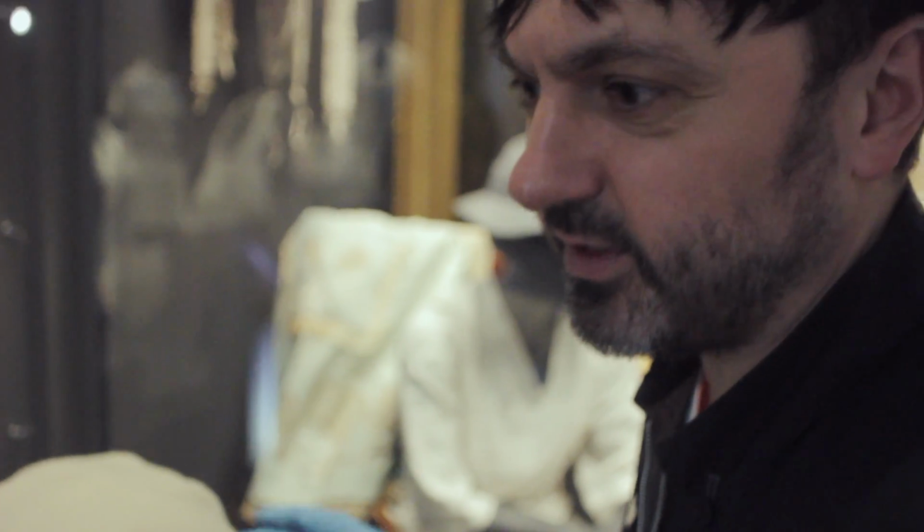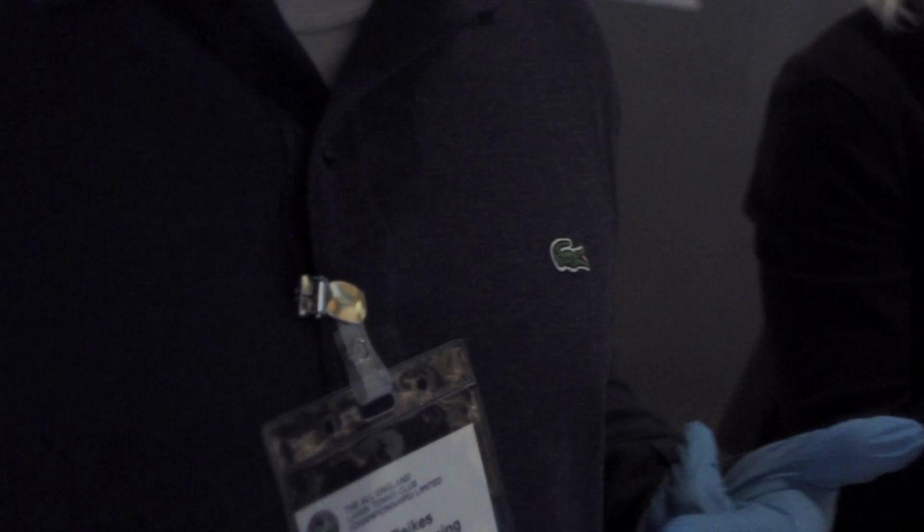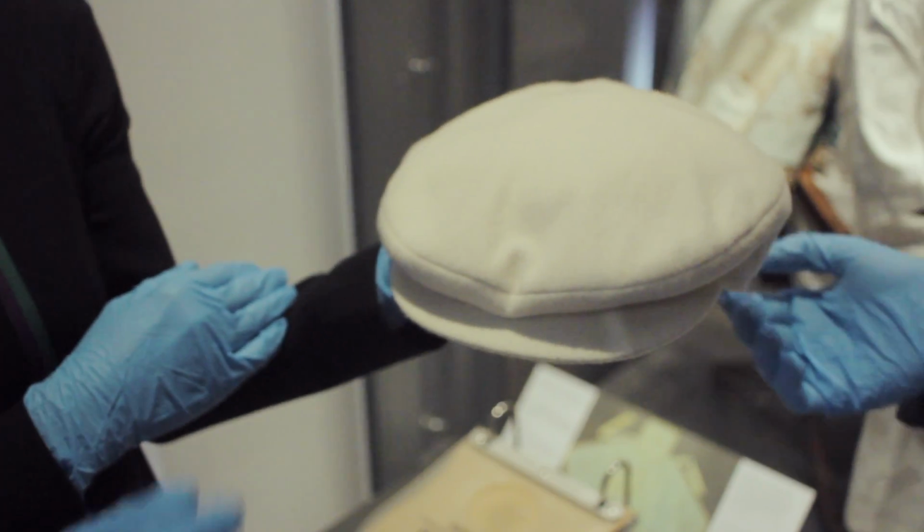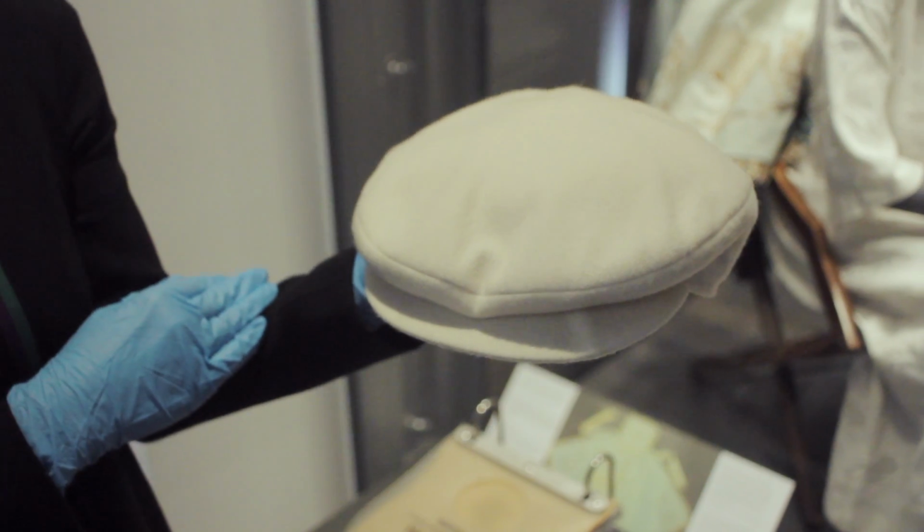So this is something Lacoste wore, famous Lacoste. If you look at Matt and your good self, both wearing a bit of Lacoste. But this chemise, when Lacoste was wearing it, he was wearing it before he had his own label, so it was by somebody else, I would imagine, and a long time before the whole 90s acid jazz fashions kicked in.